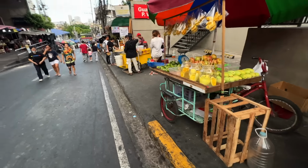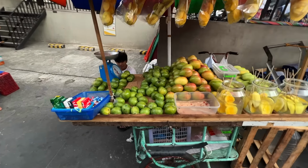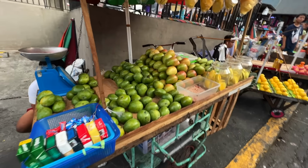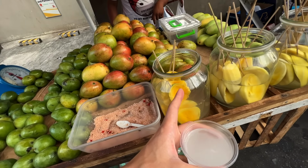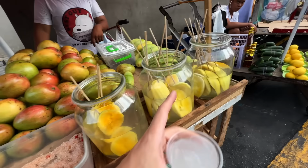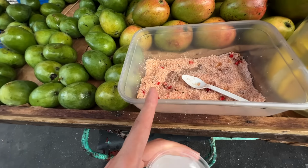Hello, how's it going? Oh, we got mango here. Mango, yeah? Oh my God, this mango here, it's not sweet. It's super sour, very, very sour. And then what they do is you get a skewer with like 3 mangoes on there, or maybe 2 here, depending on the size. This one seems bigger, so it's just 1. And then you pour this over it.